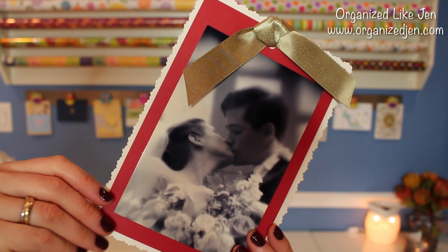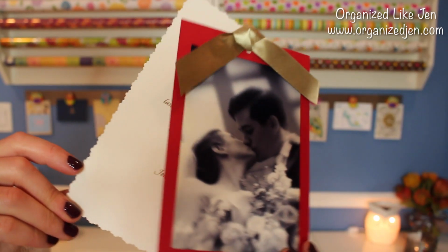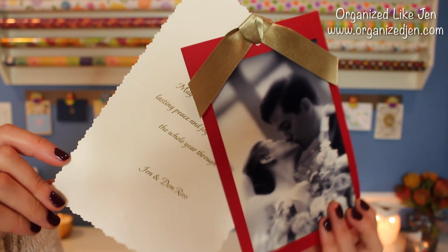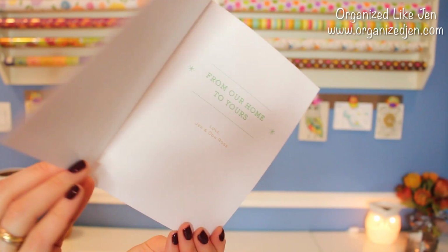So the first year I did this gorgeous card. I don't even remember what company this was, but it was from a paper company where you go in and you sit down and you order things from flipping through a book. I really wanted to highlight one of my favorite wedding photos, so we did that. That was probably the most expensive card we've ever done. Then we went a little bit cheaper the next year with the Martha Stewart on Kodak Gallery.